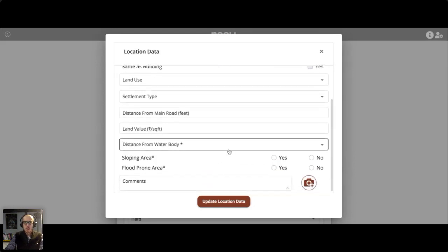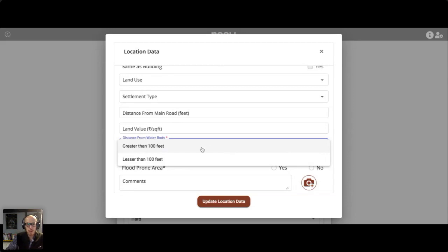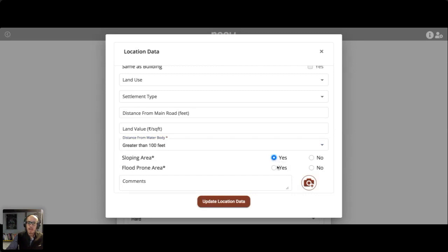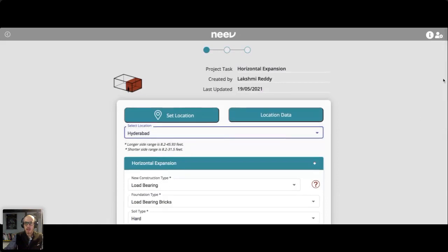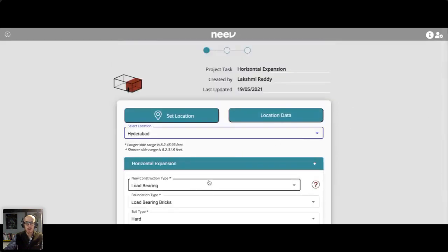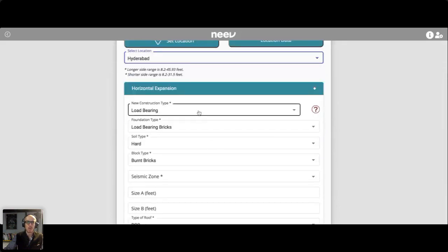You'll see it later. These are mandatory and related to risk. So let's say that I'm far from a water body. Let's say I'm in a sloping area and I'm not in a flood-prone area. I can also take a picture and update the location data. Taking a picture or geotagging the project is super simple if I'm on my mobile. We also have an Android version of this that is downloadable, and some features are, of course, easier to do there. I'm in Hyderabad.